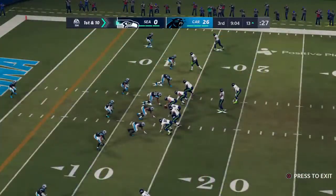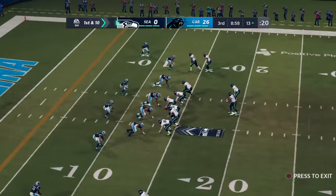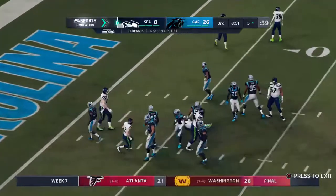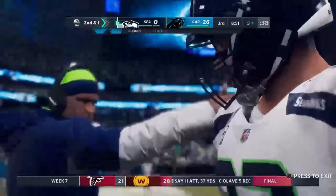From the 13 now, they work on 1st and 10. 25 to Mike. We got 25 to Mike. He'll drop to throw. That is caught at the 7-yard line. And a pretty little juke move there on a nice game. That was the 9th play of the drive, and they pick up 9 yards with it.